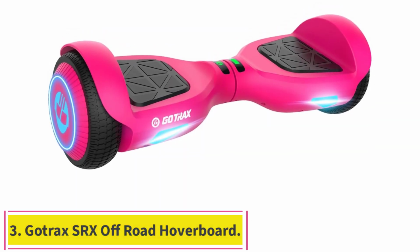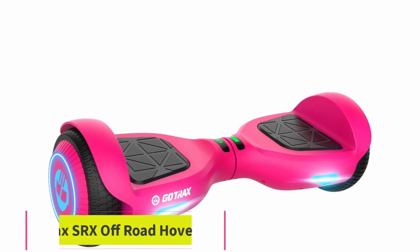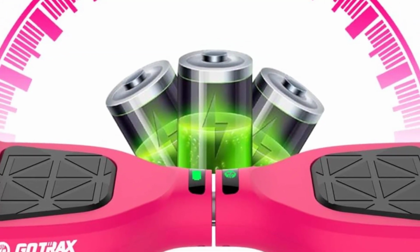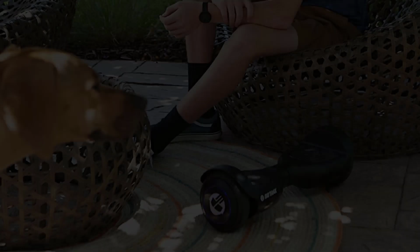Number 3, Gotrax SRX Off-Road Hoverboard. Lightweight, easy for beginners to learn to ride, and with power enough for most off-road terrain, it's an exceptional value for a high-quality, streamlined model.